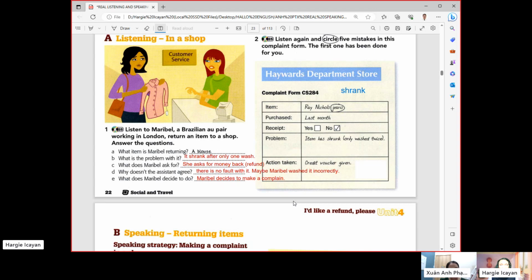Sometimes the shop assistant would tell you that there's a faulty part in that particular item. But if the shop assistant tells you that it would be new, there is no problem about that. And then when you return that one, there would be a problem. So it's not anymore the fault of the shop.